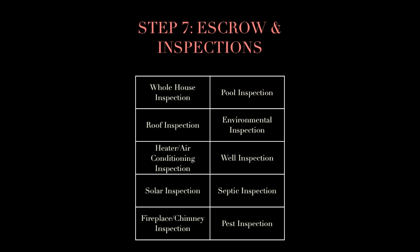I also recommend getting a pest inspection. This is going to see if there's any wood destroying pests in the home, if there is any dry rot on the home. It's a great investigation to make sure that there aren't any major structural issues as well.